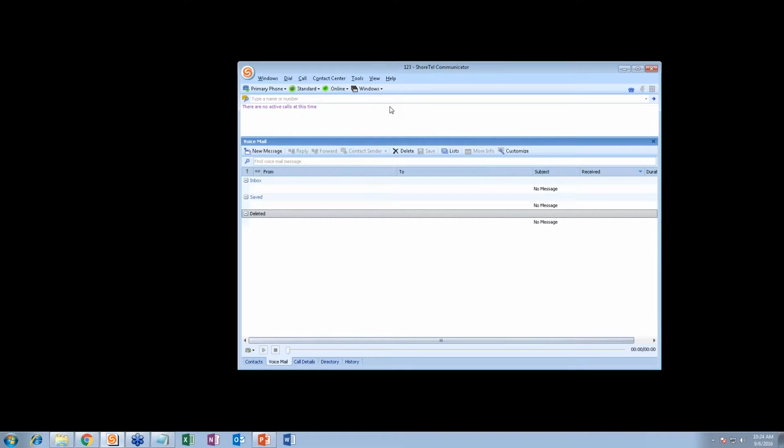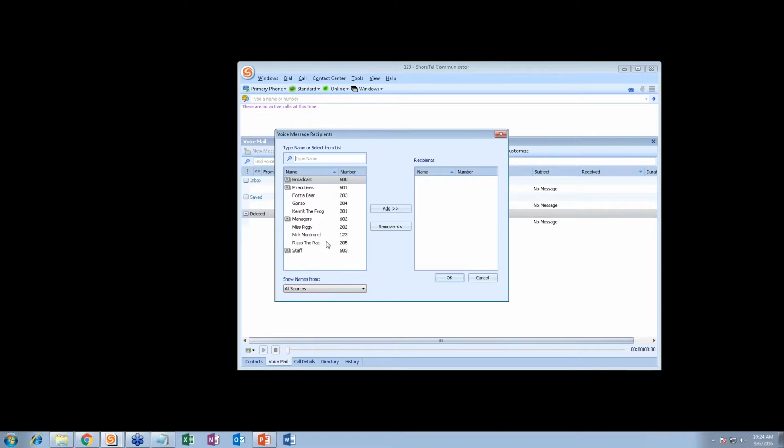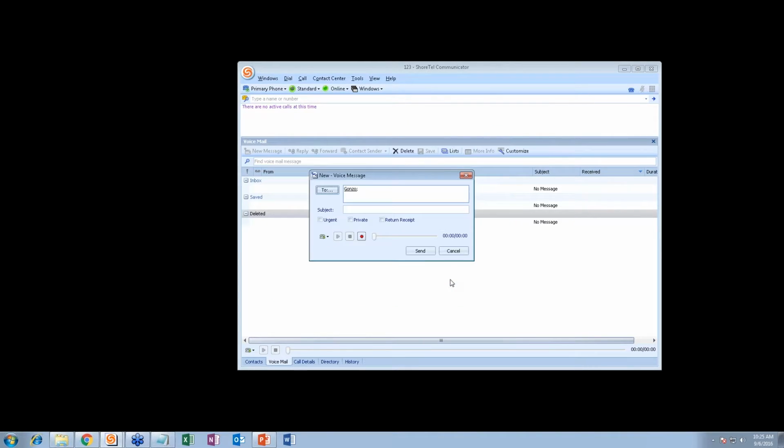I am going to leave myself a voicemail message here. And that's going to take a minute for me to get going there, but in the meantime, from the voicemail section here, we can actually send new messages. And this only works with other people on the ShoreTel system, but I can even click my to box and find people instead of typing in their names. So I can send a message to Gonzo. I can give it a subject line.